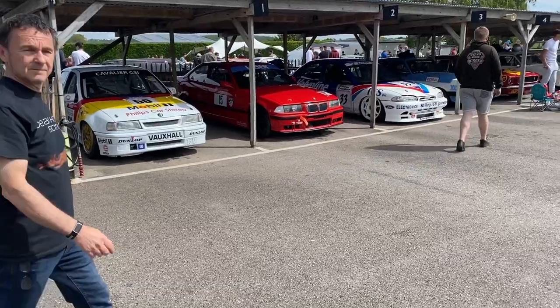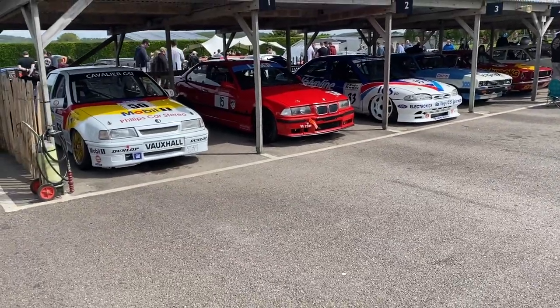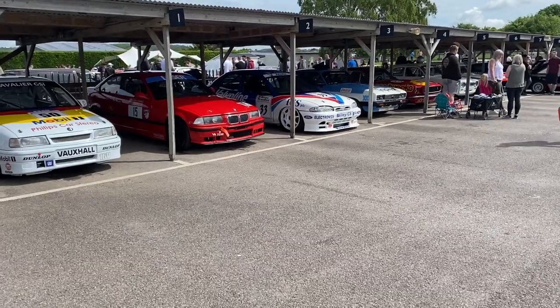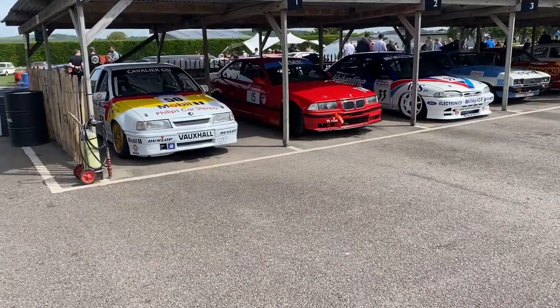So Jim's just gone off now to sign on. The car's fully done. We're quite happy with where we're up to. Obviously, it's going to be awesome to see the two touring cars going round. The older stuff is a bit before my time, unfortunately. I can appreciate it, but I'm more this era of the 90s touring cars.